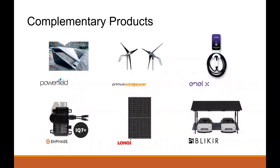Moving over to the right, we have Primus wind power turbines that can be paired pretty well with any solar system, Humless system as well. With AC coupled systems, it's a great addition to any solar installation. We have NLX JuiceBox car chargers. This is a 48 amp car charger, and it's the newest residential and commercial EV charger available at RENVU.